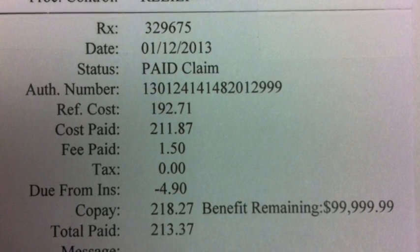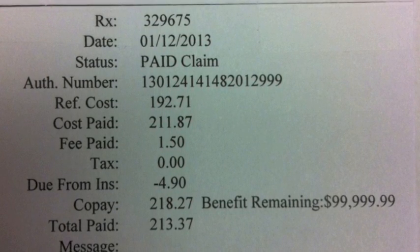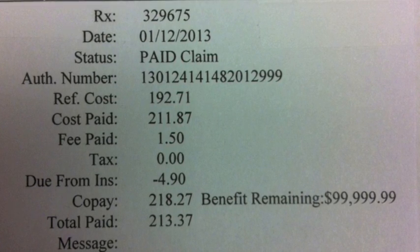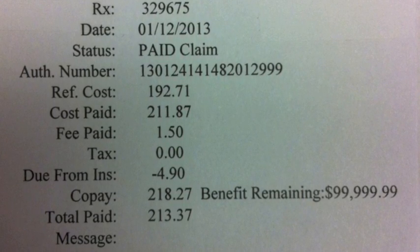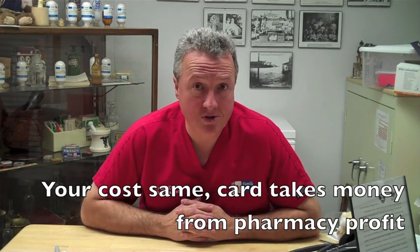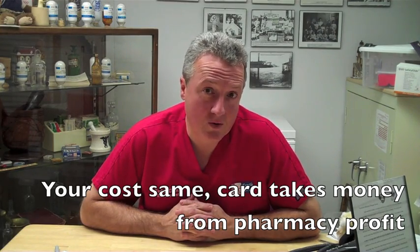They paid me an extra fee of $1.50, and they expected me to charge you $218.27, my usual cost that I would have charged you on this prescription. But you'll note directly above that the due from insurance, which is this discount card, is a negative $4.90. They asked me to charge you my regular price and send them $4.90 for the privilege of using your card.